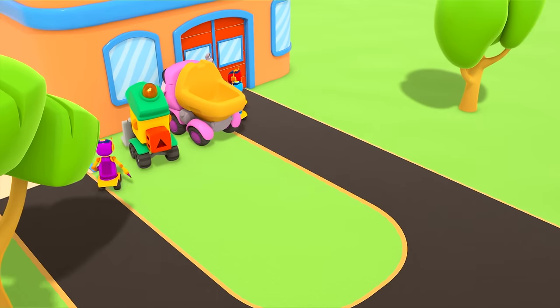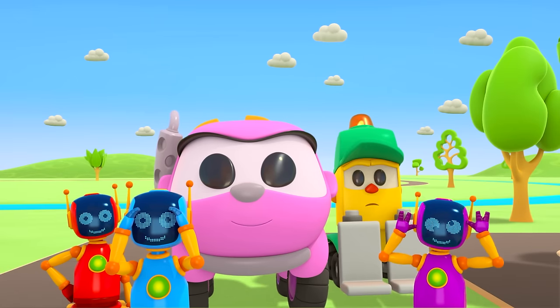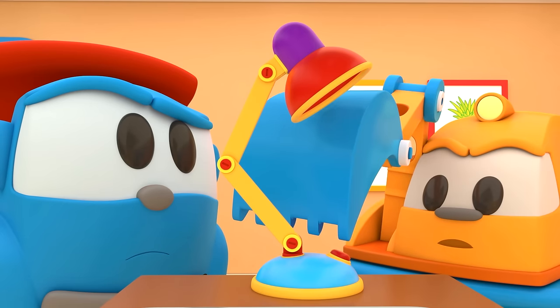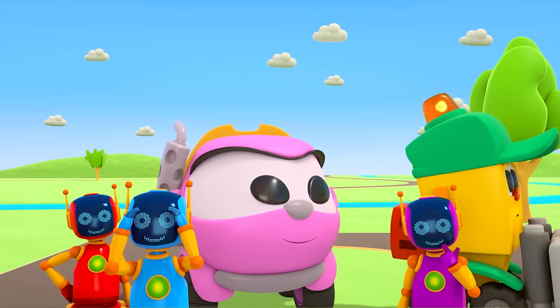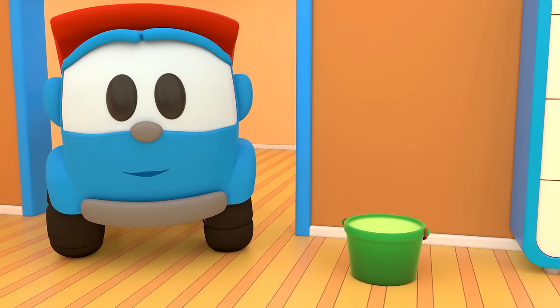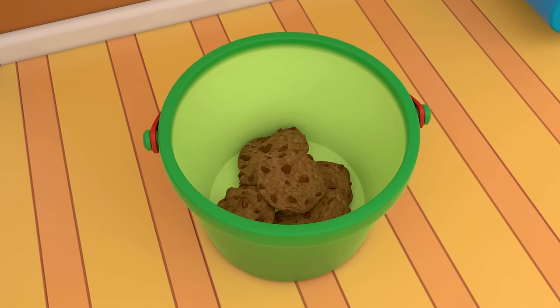Look, everyone wants to know what's happening in Scoop's house. There's no light to turn on. Wait a sec. There's no light bulb. But I know where to get one. And I'll throw the rubbish out too.